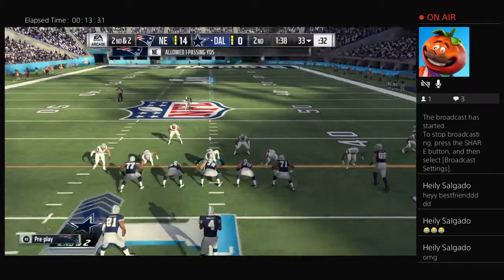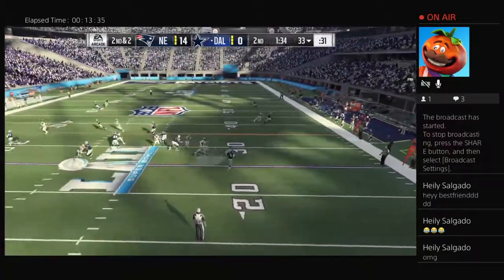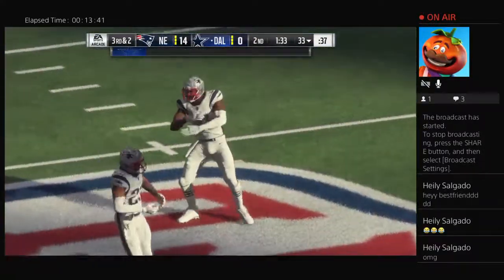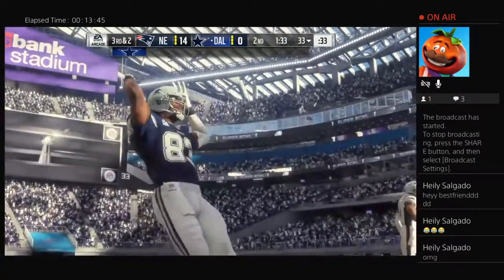8 yards on the first down completion. A second down throw for Prescott. And unable to connect on the long pass. It falls down incomplete. He was looking for Terrence Williams that time. And it's 3rd and short.